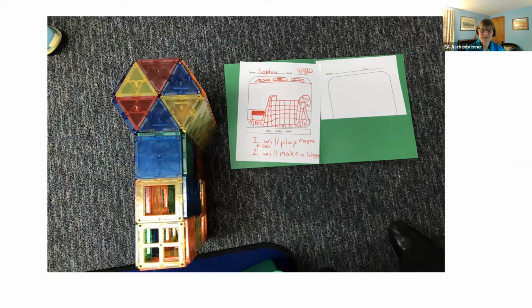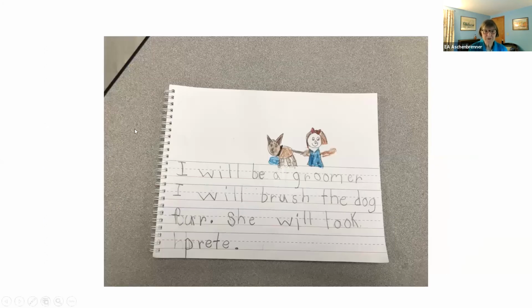What you'll also see is you'll see her play plan. And that's one of the things that we really want to work with kids on as they're engaged in play, which is what's your plan, right? That notion of being able to plan, have an idea, to enact that idea, and then to reflect that idea. And so here are just some other play plans that I thought you might appreciate at the end of the year in kindergarten.